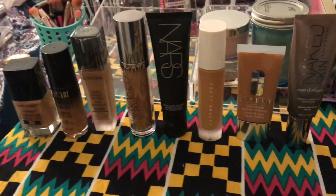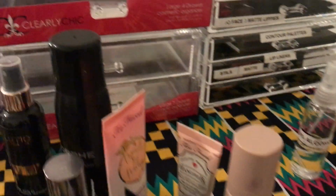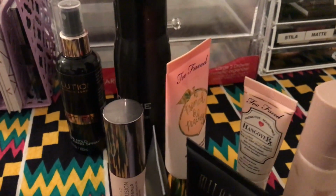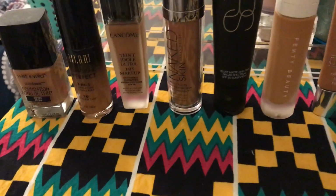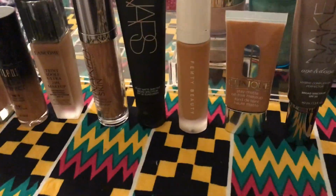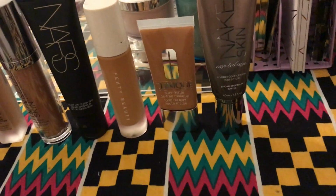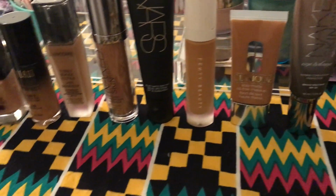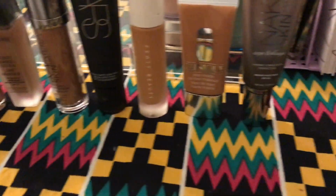Currently, basically all I did was flip my vanity so my back is actually against a wall instead of my window and bedroom being in the background. So I'm just going through my foundations, and these are all that I have. Don't judge me. This is why I don't need to buy any more foundations, because honestly, I haven't hit a dent on any of these. And I'm missing one still.